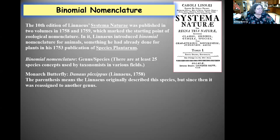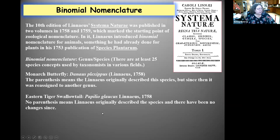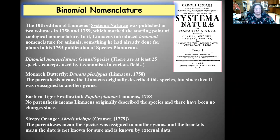Amazing. And the parentheses, though, say that it was reassigned to another genus, because he actually named those Papilio, I think, about all the butterflies. So it was changed. However, we'll take an example of the Eastern tiger swallowtail. Papilio, the swallowtails have been retained with the Papilio name. And you see Linnaeus, 1758, but nothing around it. And that means it hasn't changed since 1758 when he published his work that described that species.